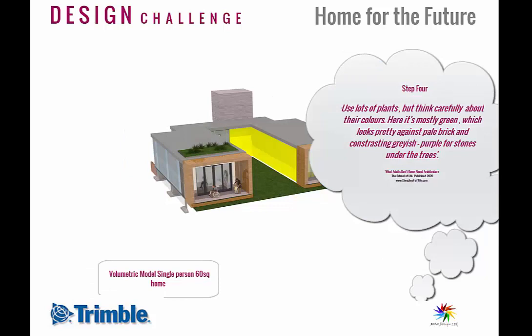So we need things like including plants, and to be careful about their colours. The use of plants can soften the environment. We can consider having green roofs, and the whole process can be in a lot more harmony.